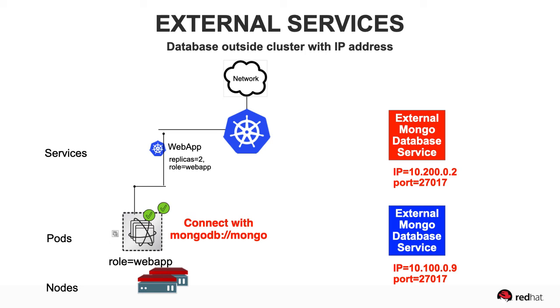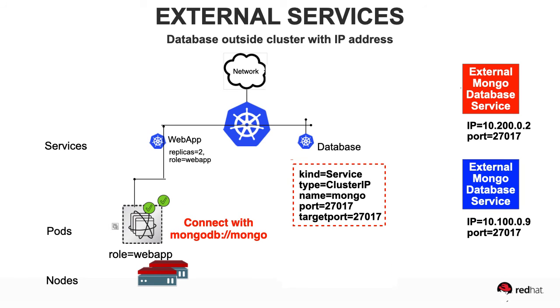So I have my web app running as a pod in my cluster on Kubernetes, and I want to connect to my Mongo database. I have two of them. I have my red and blue one. But I don't want to have to rebuild my container every time I switch or deploy a different one that's statically set with the connection info. And so with Kubernetes, you can leverage what's called a service with a cluster IP type. And I can define Mongo as the connection name. And then I can define the port of the appropriate, in this case, I start with the red database that lives on my external cloud provider.